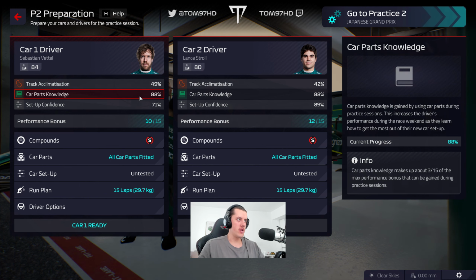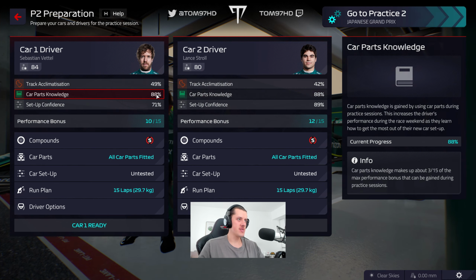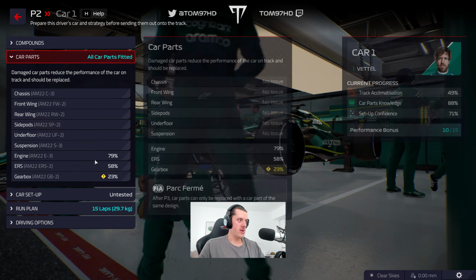First of all, you can see the car part knowledge is up to 88% on both drivers. Elsewhere, car part, we had a warning with Sebastian in FP1 right at the very end, and this gearbox is now done as we're on 19%. So we've swapped to the other one on 23. This should hopefully be the end of this gearbox, and then we're going to move to gearbox 4 for the rest of the weekend most likely.